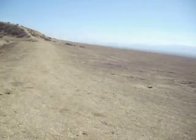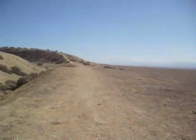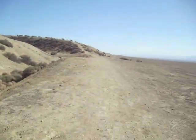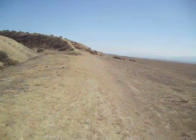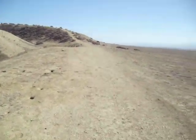According to the marker, where I'm walking now will eventually end up at the Golden Gate Bridge in the bay. It says it'll take about 20 million years, moving about an inch north every day. I'm sorry, not every day, every year.